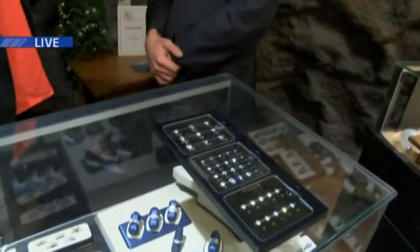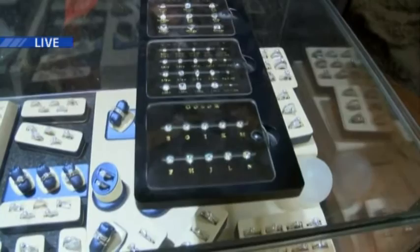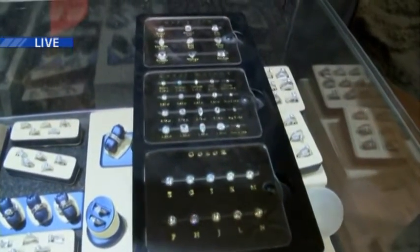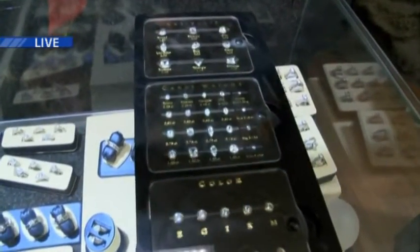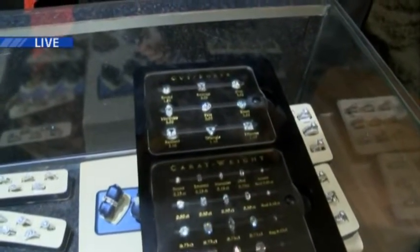And then your clarity, there are 11 different clarities. Definitely want to stick around the VS to SI clarity ranges, although flawless being the top quality, which is ideally the diamond that you want. And then, I mean, really, your cut all depends on you. Radiant, modern round brilliant, princess cut. There's a cut out there for everybody.